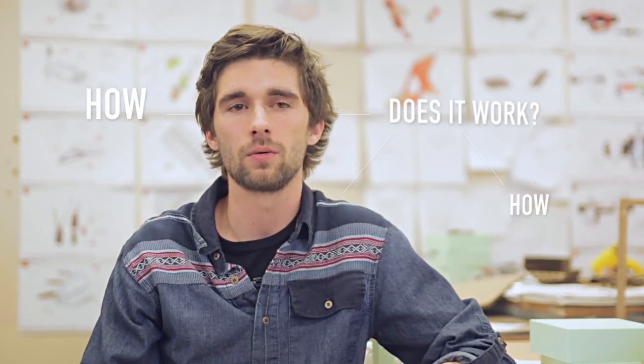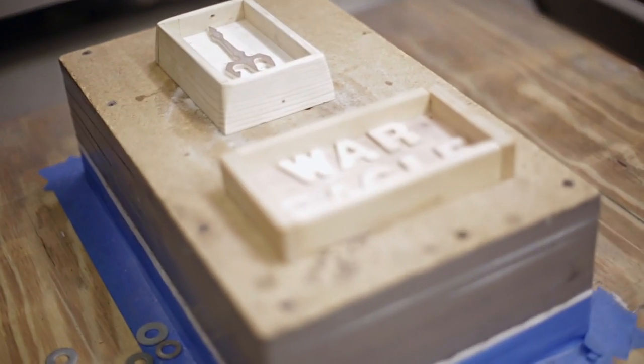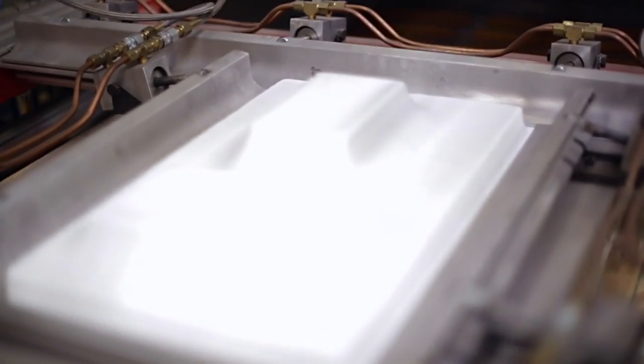So now it's how does it work and how is it manufactured, and just learning how to balance the two, the form and the aesthetic with its functionality and production.